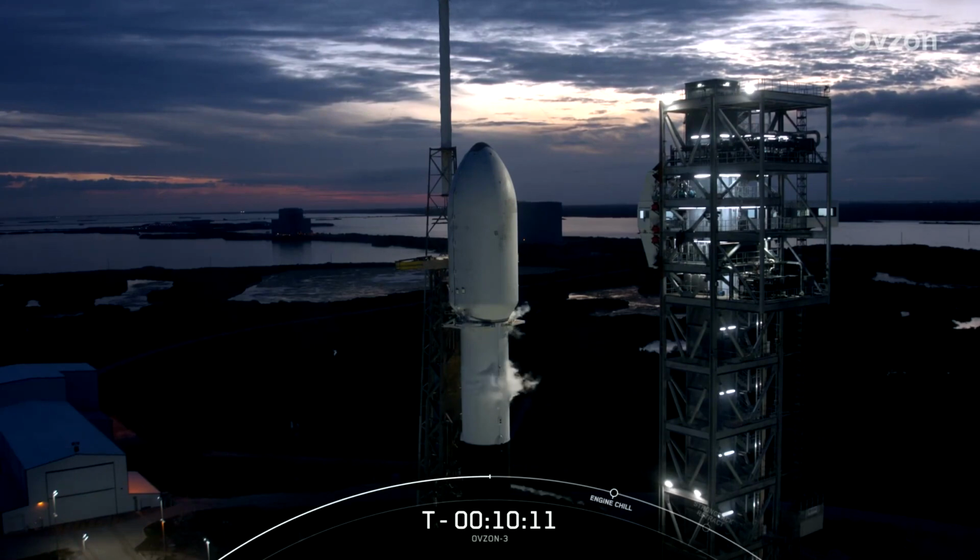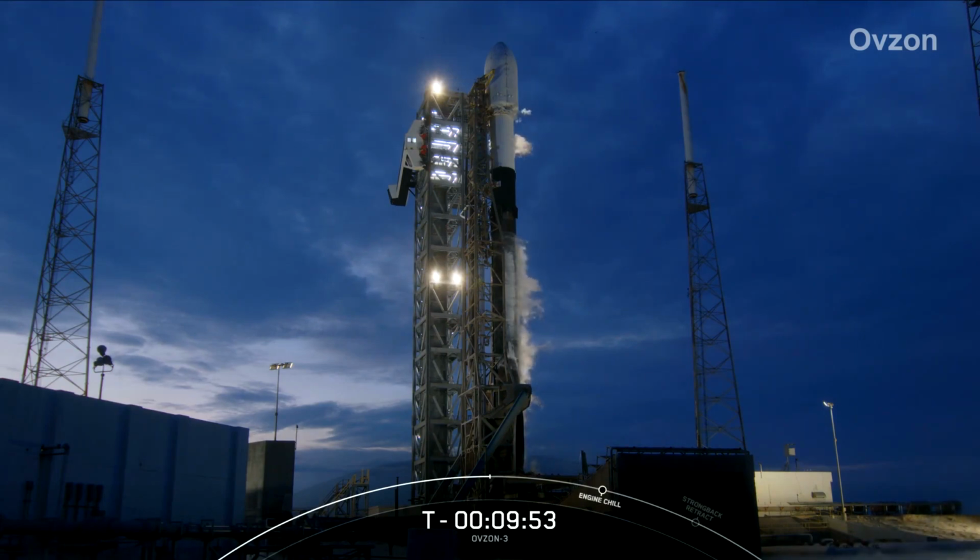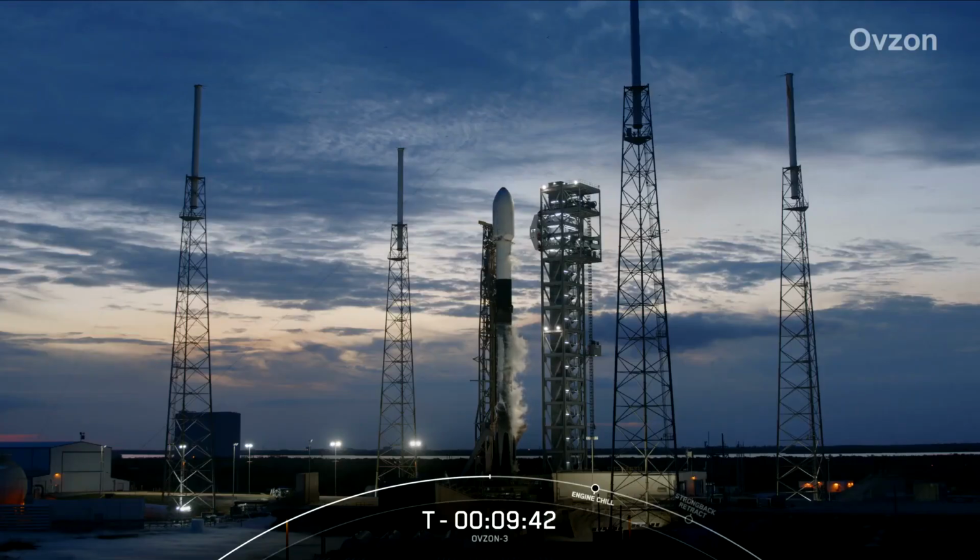At T-minus 10 minutes and 10 seconds, let's learn a bit more about the Falcon 9 supporting tonight's mission, which is flying for its 10th time today. Falcon 9 is a two-stage rocket that is designed and manufactured by SpaceX for the reliable and safe transport of people and payloads into Earth orbit and beyond. The entire vehicle stands at about 229 feet tall, or almost as tall as the Taj Mahal in India, which stands at 240 feet. The bottom two-thirds of the vehicle is the first stage, also referred to as the booster.